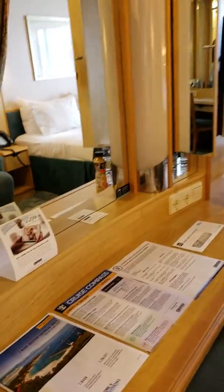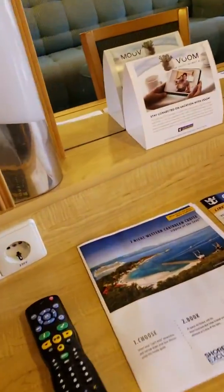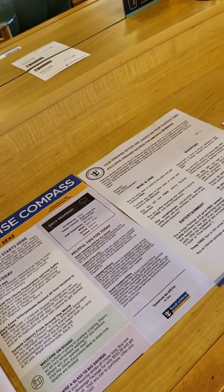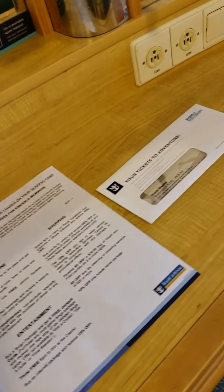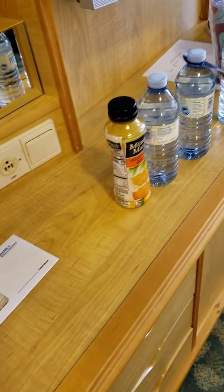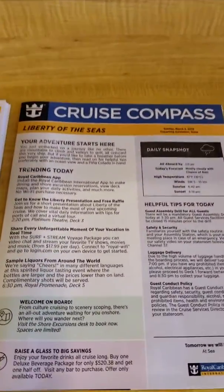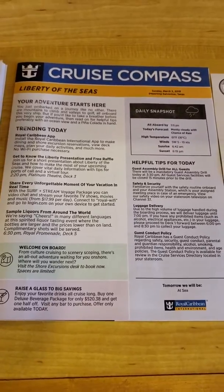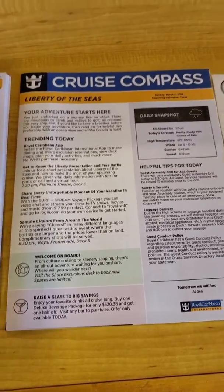And these are our welcome pieces of information. We got the cruise compass, and they talk about the cruise. And those are our shore excursions. So what's a cruise compass? There's a lot of people that haven't been on a cruise before. The cruise compass tells you everything to do during the day, what the weather is, what's happening on board. So it's a blast.